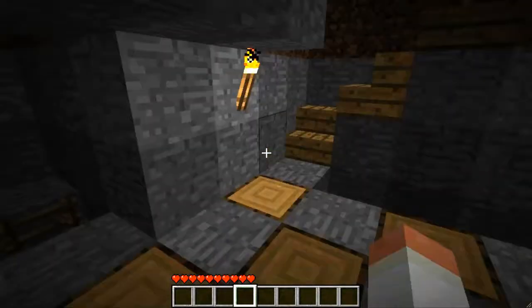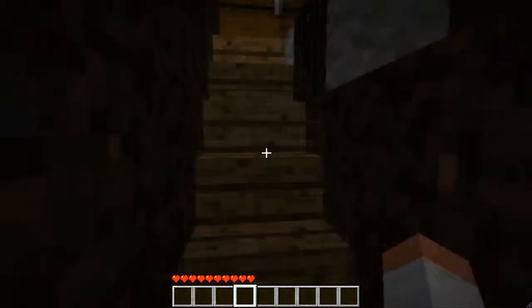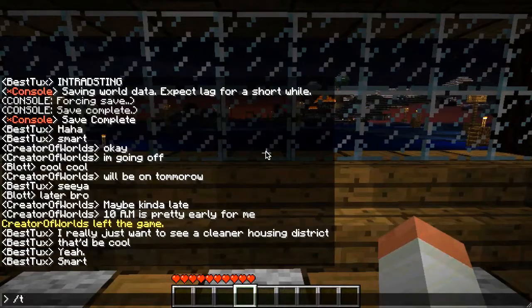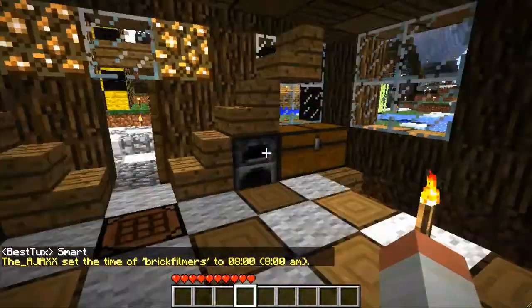I mean, lots and lots of mushrooms. Okay, this is where I cue the sun, because I don't want to be walking around at night.